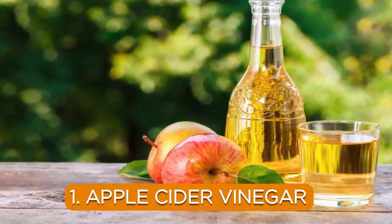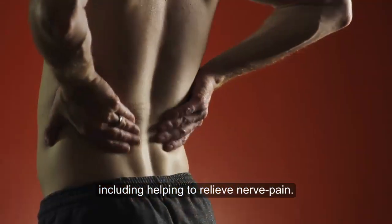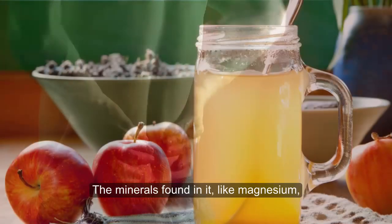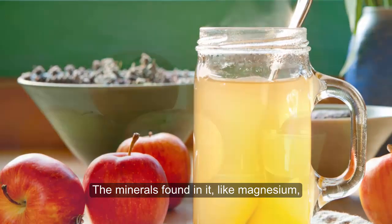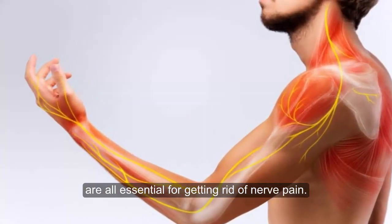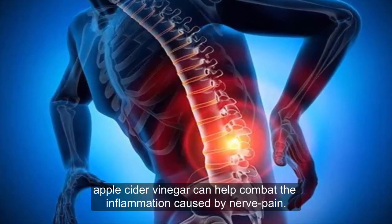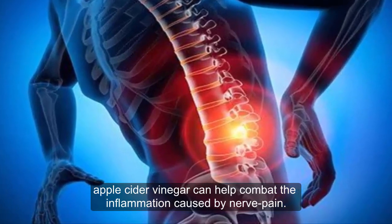1. Apple cider vinegar. Apple cider vinegar can help treat many types of illnesses, including helping to relieve nerve pain. The minerals found in it, like magnesium, phosphorus, calcium, and potassium, are all essential for getting rid of nerve pain. Also a great anti-inflammatory agent, apple cider vinegar can help combat the inflammation caused by nerve pain.